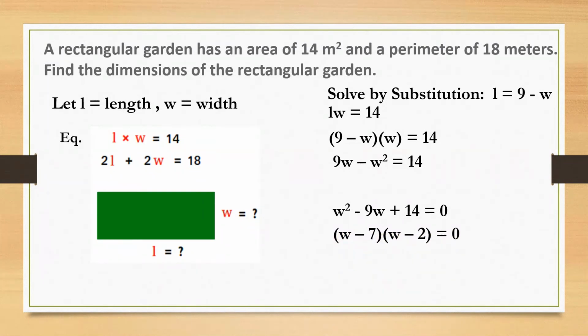The factored form of the quadratic W squared minus 9W plus 14 equals 0 is the quantity of W minus 7 times the quantity of W minus 2 equals 0. By applying the zero factor theorem, the equation becomes W minus 7 equals 0 and W minus 2 equals 0, and the value of W equals 7 and the other value equals 2.